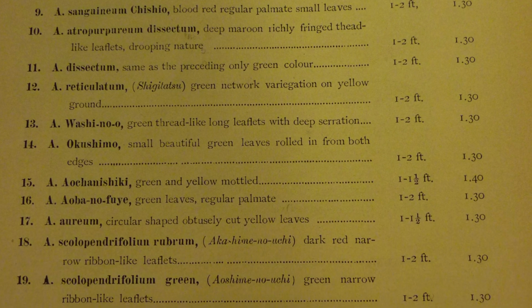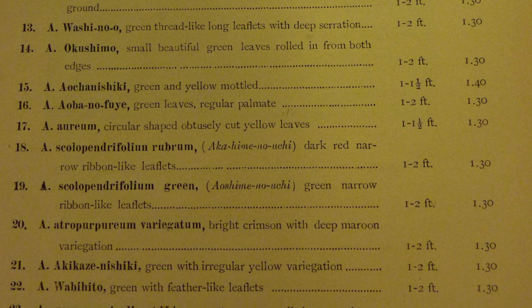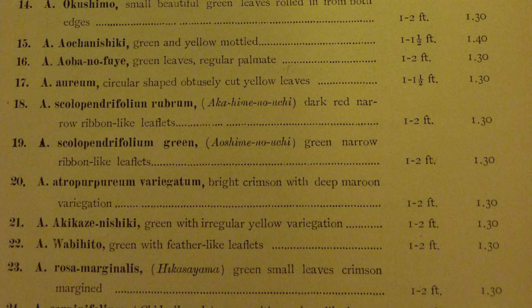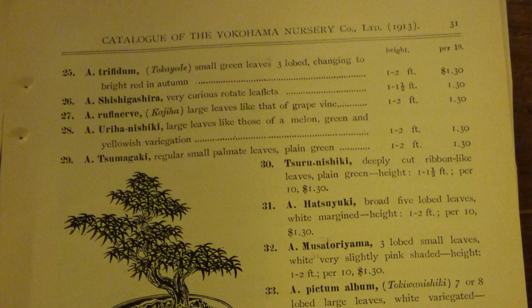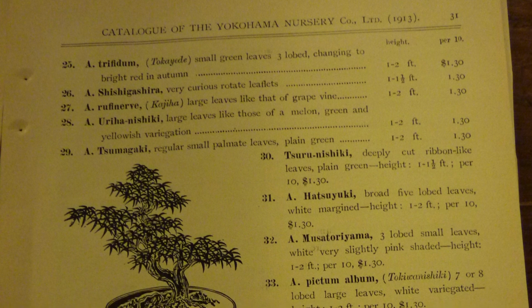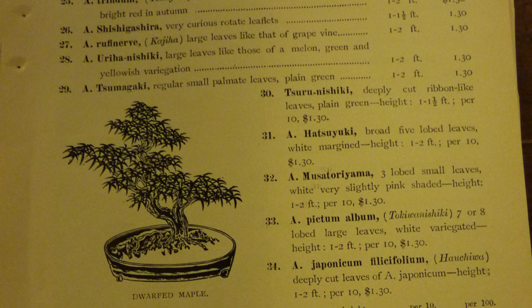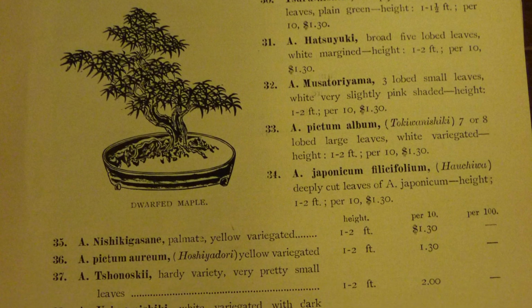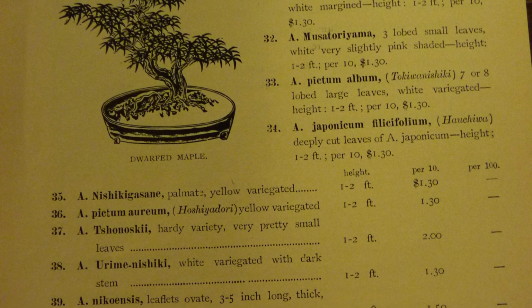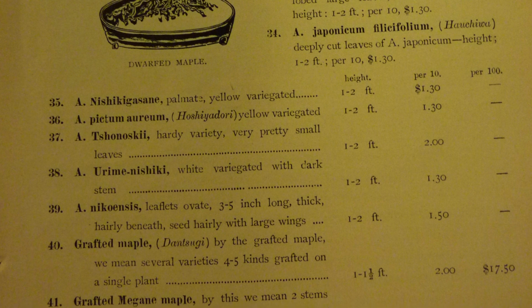And this is a nursery that was bringing Japanese maples. Their very first catalog in the United States had 40 different Japanese maples, listing different cultivars that were now becoming available in the United States. It's super interesting. A lot of these cultivars were offered from that time frame right up until World War II. It said they ceased operation around 1939, which I found super interesting. And it's how a lot of these cultivars got into the United States markets.